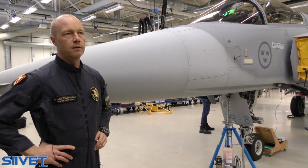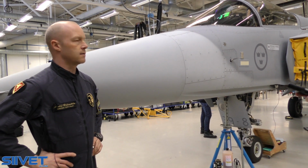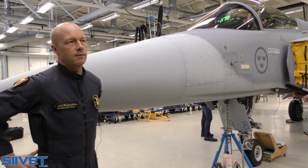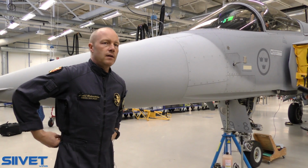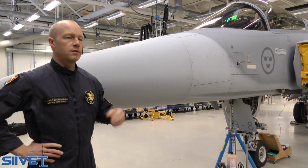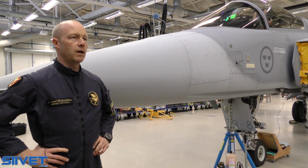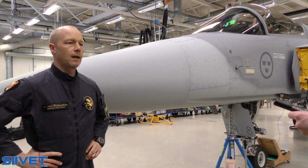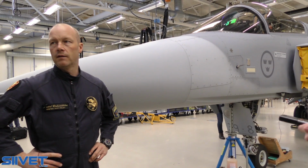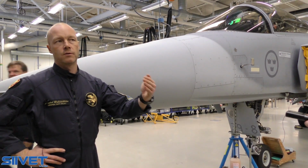-9 up and running, and -10, we're talking about weeks until that maiden flight will be done also. During this year we continue the program, so the first serial production aircraft 6001 will also be flying this year, and then it's 6002, 6003, and it will go on like that.